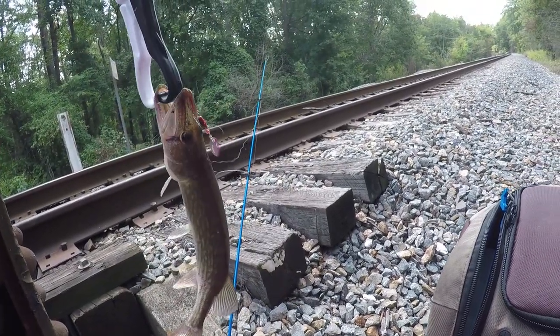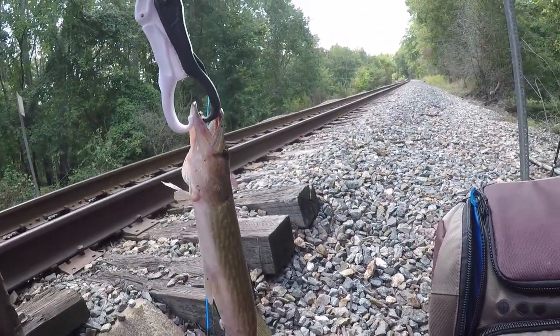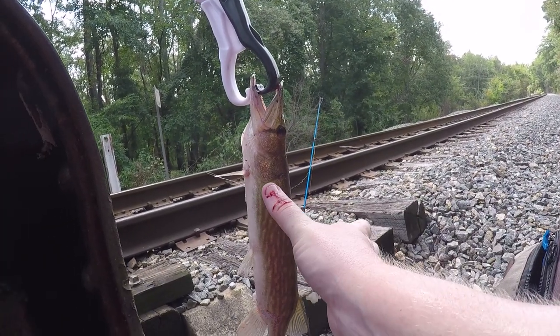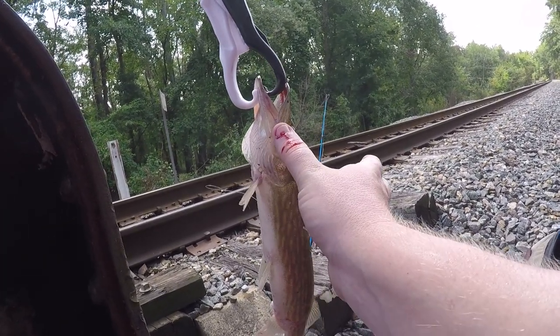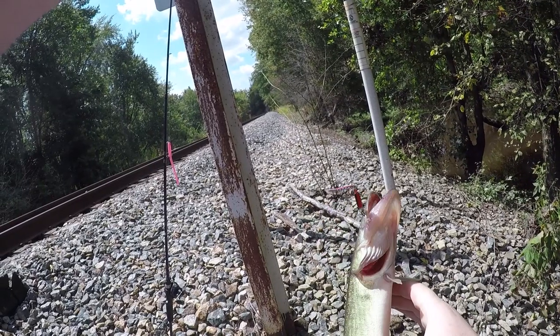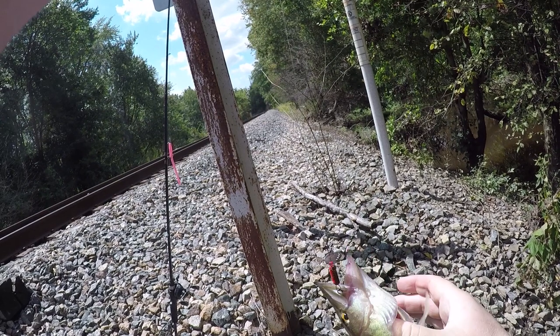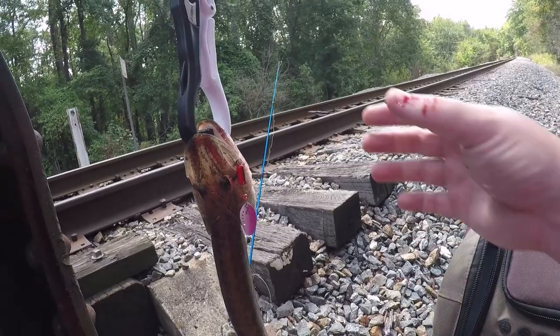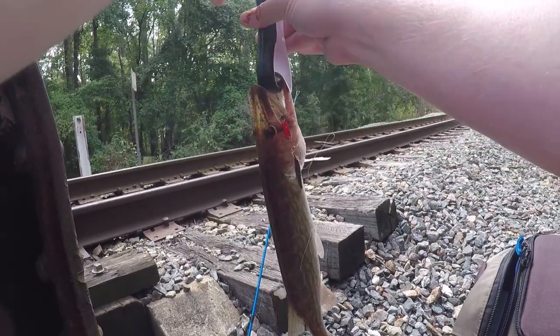Ooh, boys, look at that. Nice. He ended up getting me a little good, and what happened is I went to grab him, and my thumb actually went through his gill plate, through his gills, and then scraped against his teeth. Got a little bit of a battle wound for myself, but for my first chain pickerel.